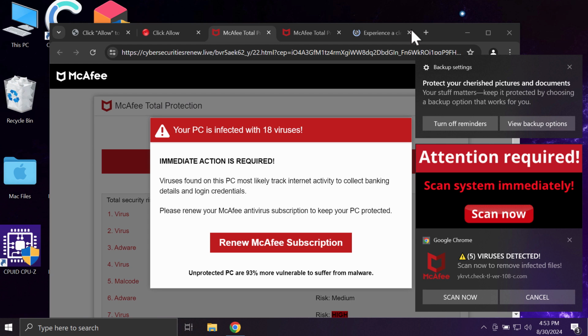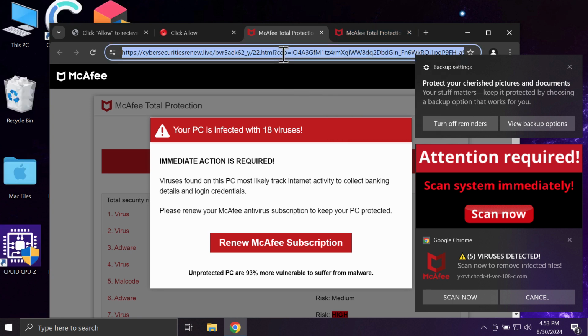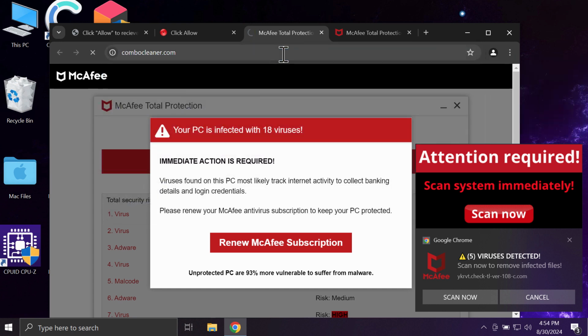It basically tries to make you scared about the condition of your computer in order to make you download and install some potentially unwanted software. If you see such pop-ups by Cybersecuritiesrenew.live, don't trust them and leave this page.